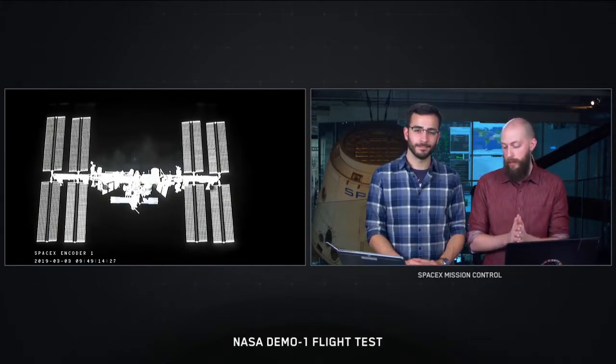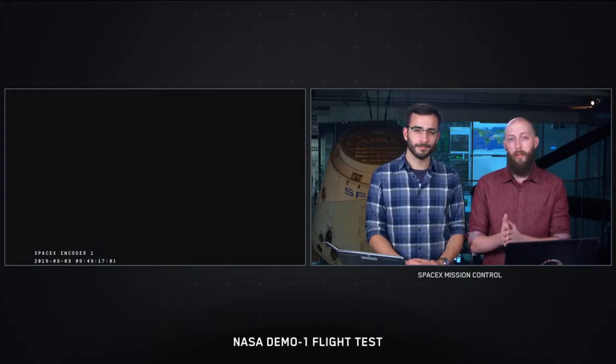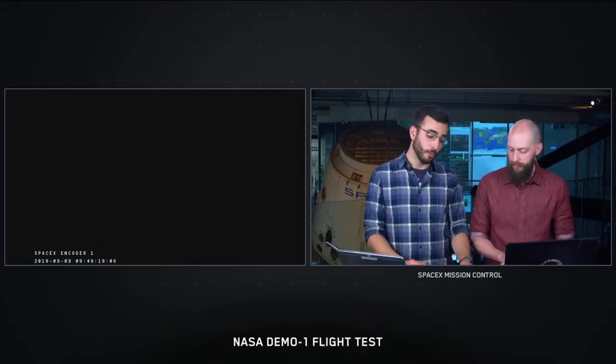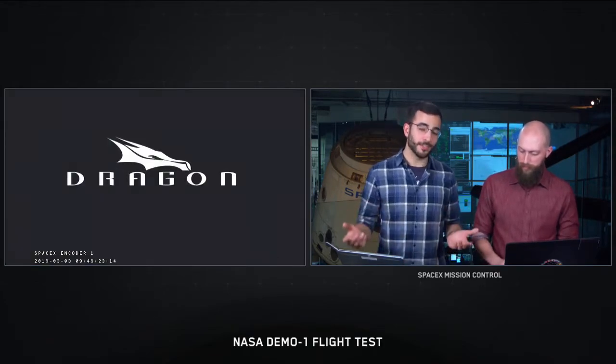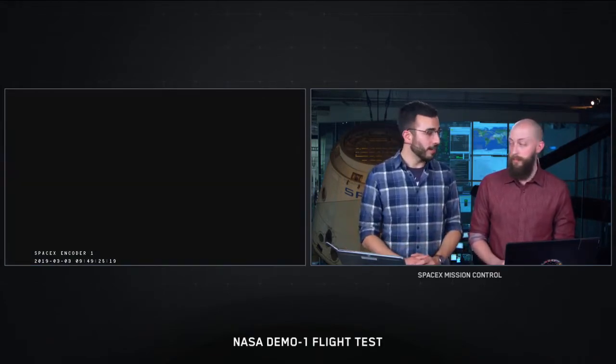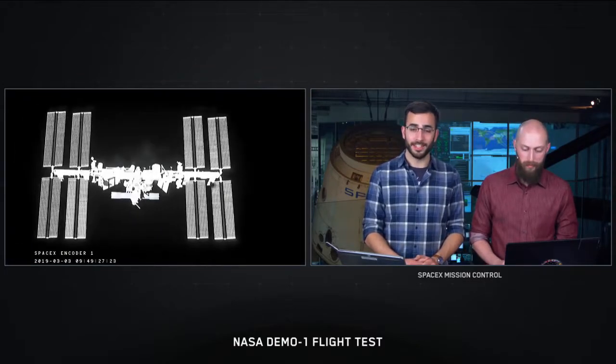So again, about 10 minutes away from waypoint number 1. Just a reminder, waypoint number 1 is at 150 meters away from the International Docking Adapter. That's less than an average city block. Dragon is getting very close to the International Space Station.